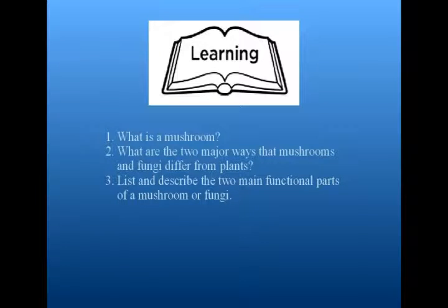The first 3 questions in the learning section of the badge are: Number 1, what is a mushroom? Number 2, what are the 2 major ways that mushrooms and fungi differ from plants? And number 3, list and describe the 2 main functional parts of a mushroom or fungi.